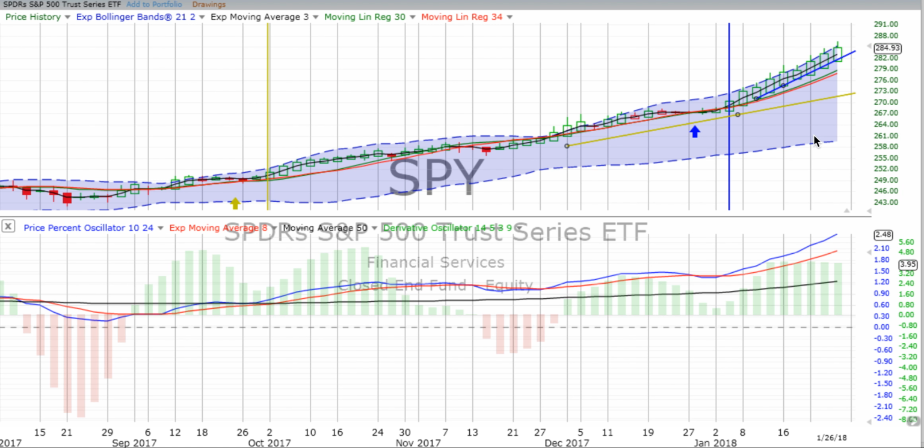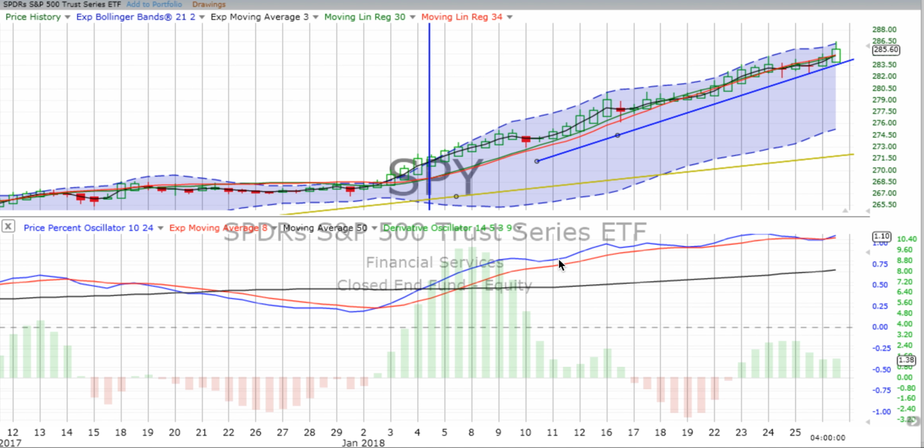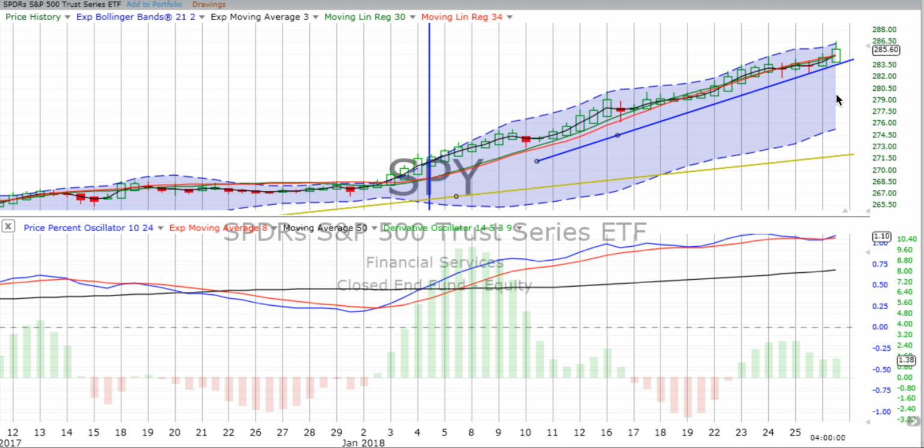I mean, when is this market going to stop moving up? It will at some point. We're going to be ready for it when it happens to take our profits. What did we see happen? We talked about this yesterday. How would the market do on Friday morning? It could pull the blue PPO, price percent oscillator, back up after it started crossing down. And guess what, my friends? It did exactly that. Up in the morning and super strong in the afternoon, pulled the PPO right back over. Even the derivative oscillator, even though it had dropped off, gained a little bit in the afternoon.